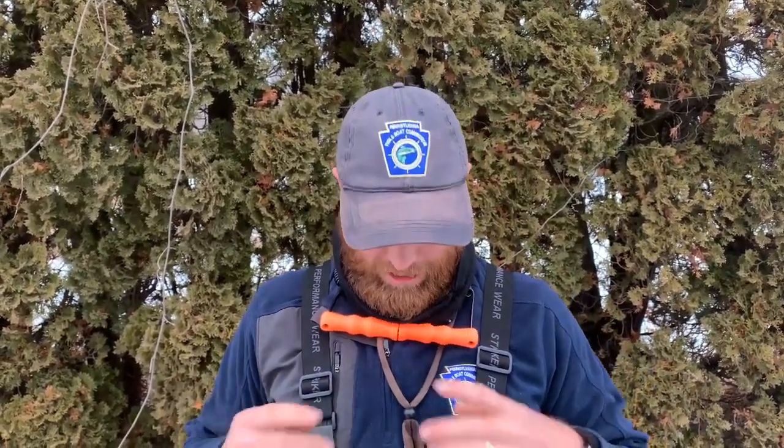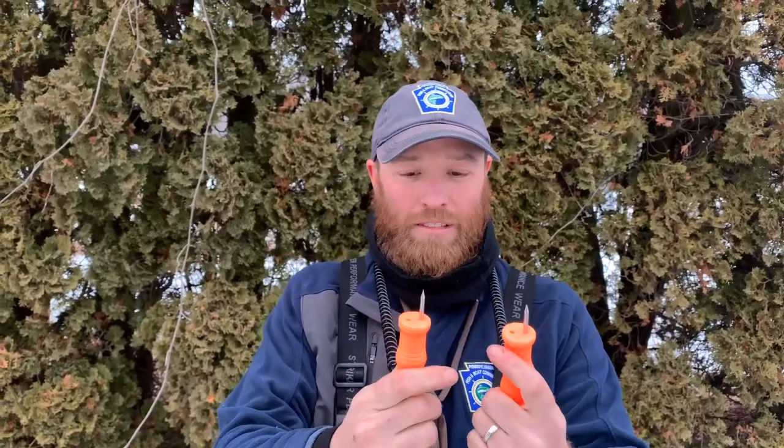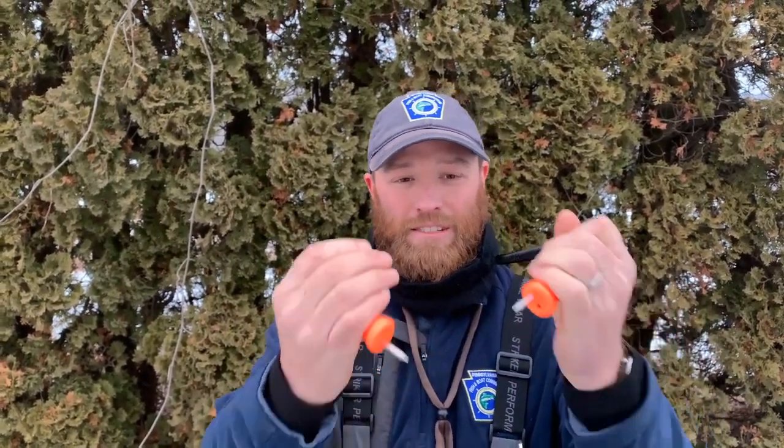So the first thing you're going to want to have when you're going onto the ice is a set of ice picks. Now these are a pair of ice picks that are available for purchase at any tackle shop, and what they essentially are is two handles with nails in them, and they can assist you in pulling yourself out should you fall through the ice.